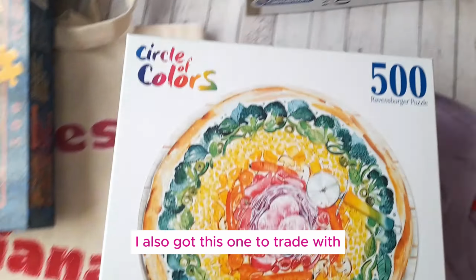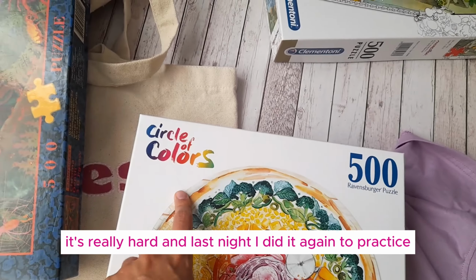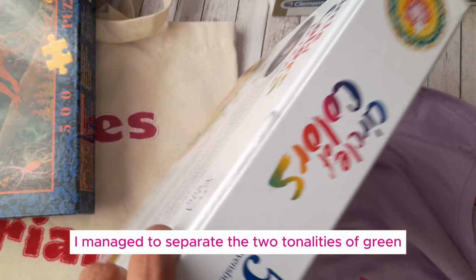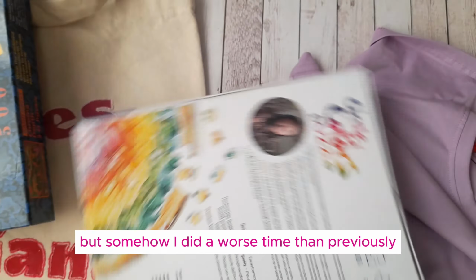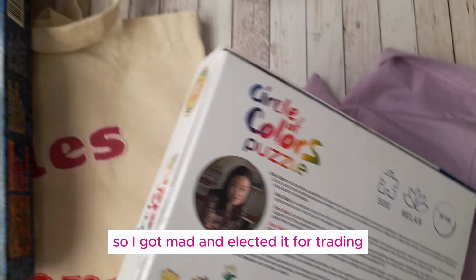I also got this one to trade. With this puzzle I have a hate-love relationship. It's really hard. Last night I did it again to practice. I managed to separate the 2 tonalities of green, but somehow I did a worse time than previously, so I got mad and elected it for trading.